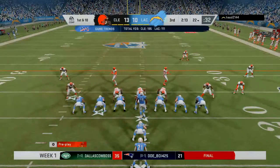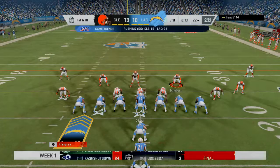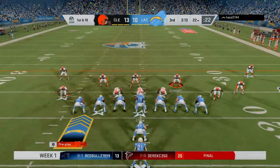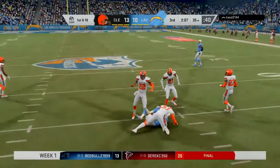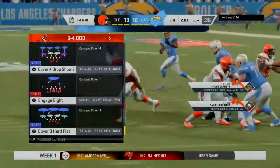The Charger drive about to get going. And there are parts of their last drive they'd like to emulate. And, of course, they'd like to forget the interception. But they did put together, Charles, a nice sustained drive to get down the field. Yeah, and unfortunately for them, the only thing that matters is part 2, right? Because once they threw the interception and finished off the drive, it does them no good to go back and say, well, you know, we had a good one going. Finish things off. That's the only way you can get it done.